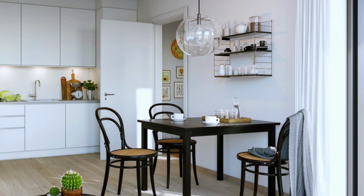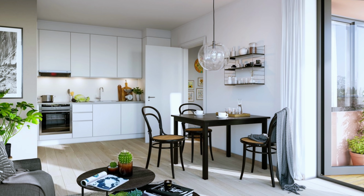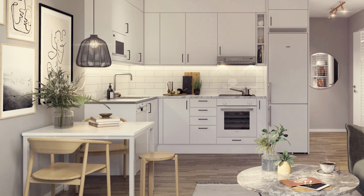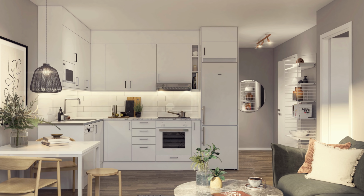Sliding doors and pocket doors save a lot of space. And speaking about space, deceive the eye and create the illusion of a larger space. Use plenty of light, natural and artificial, and paint the walls in light colors. Use horizontal lines to make the space look wider.